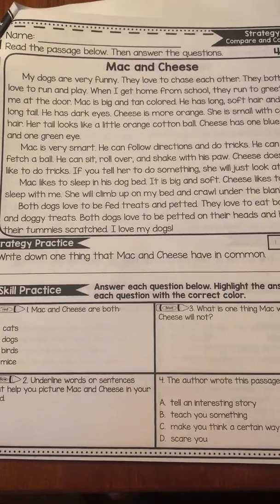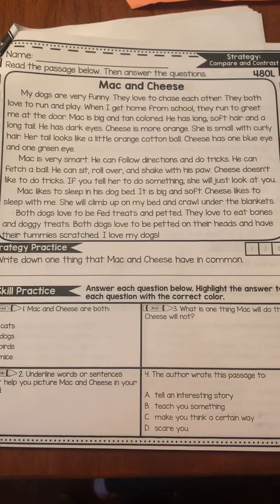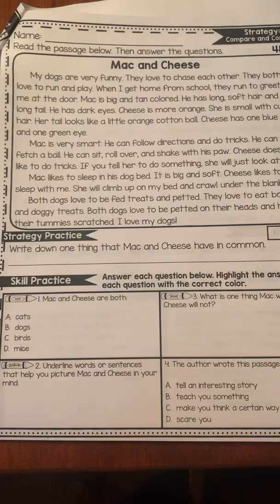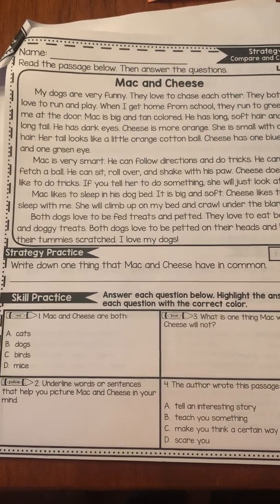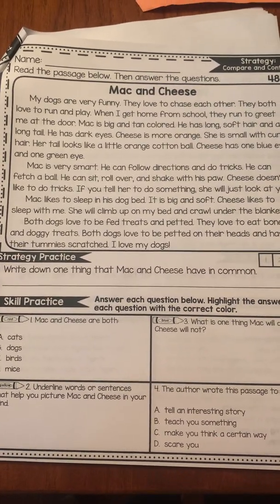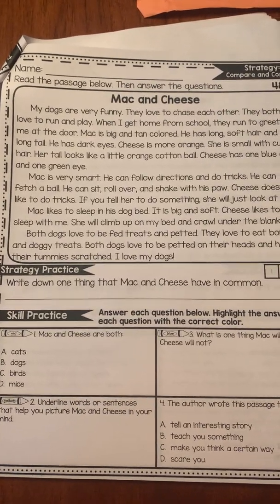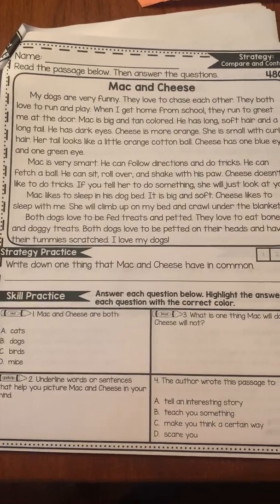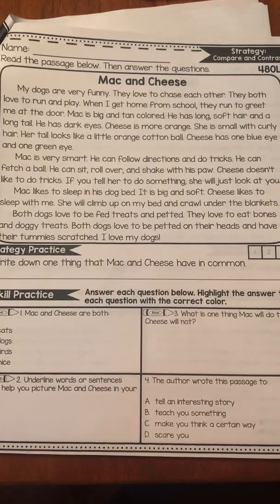So now we're going to go to the directions, and we're going to start with strategy practice. Write down one thing that Mac and Cheese have in common. So the first thing I need to think about here is, what does the word common mean? If I think about what I learned in school and shared with you, when people have things in common, that means they are the same. So we need to look back into the text to find out what Mac and Cheese do that is the same or have in common.